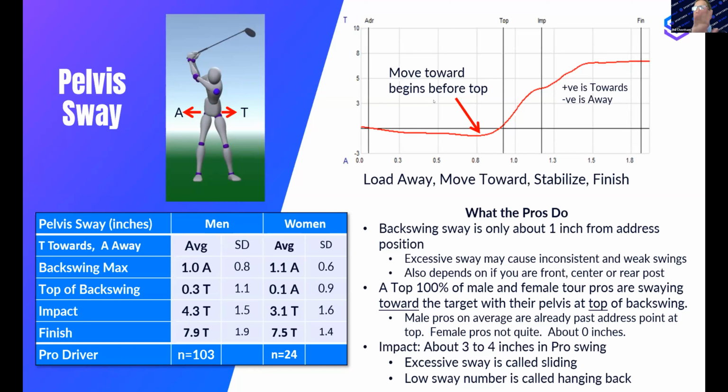And remember, sway is from side to side. And so one of the key things we see in pelvis sway is that the pelvis starts to sway back towards the target before the top of backswing, not at the top of backswing. And so by the time we get to top of backswing, we are already moving towards the target significantly. So at top of backswing, you'll see the men are already 0.3 of an inch more towards the target than they were at address. And the women are only about a tenth. So you can think in your mind that by the time you get to top of backswing, you basically are going to be at the same location with your pelvis that you were at address.